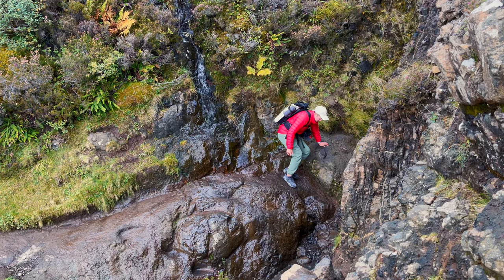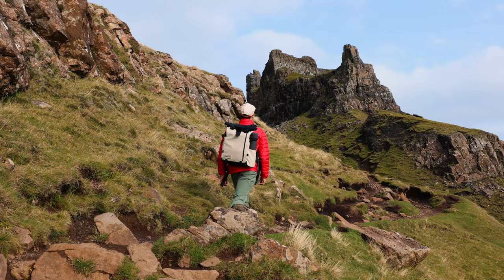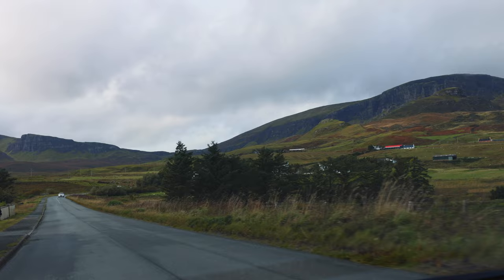Which is why on the day we came to Quiraing, we did an out and back hike instead, going as far out as around the summit and turning back. It's only a 20-minute drive from the village of Uig, or a 10-minute drive from Staffin, making it easy to access from both the east and the west sides of the island.